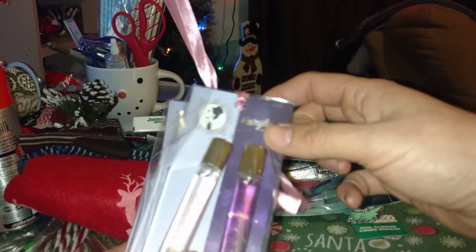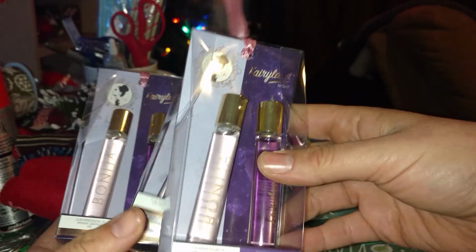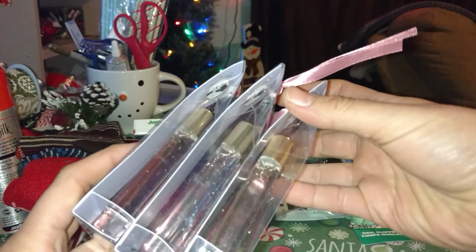But I was very, very careful to put them back in the packaging so that they could be given as gifts. I just hate, even for a dollar, I hate to get them if they smell bad, or don't really have a smell at all, because even then that dollar is just wasted. But anyways, these are for the three older girls for their stockings.